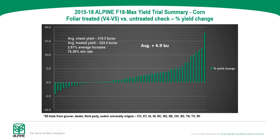Like everybody, we all need to make sure there's a solid return on investment when we put a product on a crop. We only started working with F18 Max in Ontario plots last year and had some very encouraging results, but we are always hesitant to release one year's data in Ontario. Thus, we are trialing again this year in our plot program to continue to build that database.